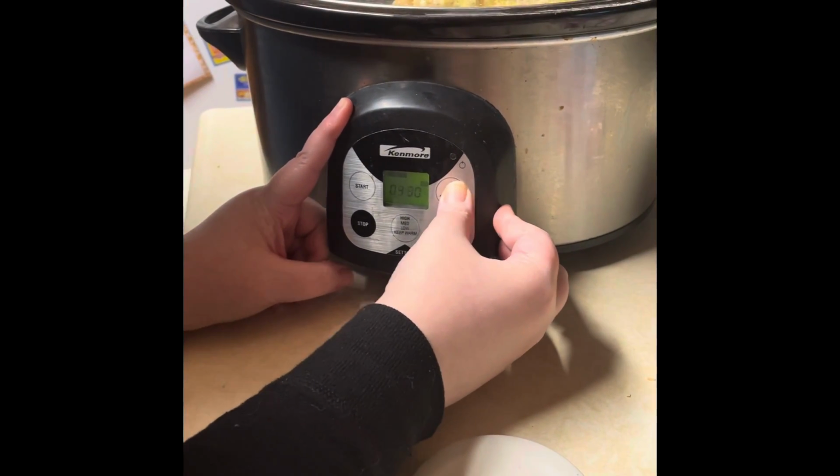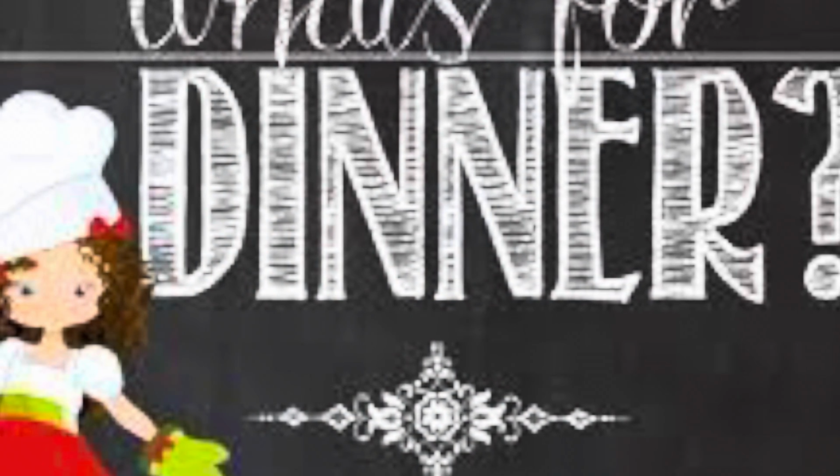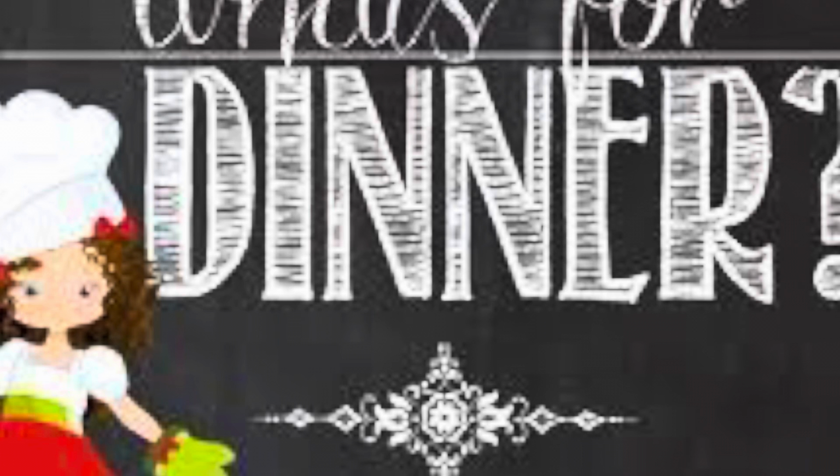Guys, it always takes me a while to figure this out. Like I said, I wish I'd gotten a picture, but it was so good. And that is what we had for dinner this week.